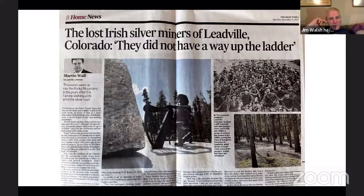And we've gotten quite an amount of press on this. This is an Irish Times article that was published a year ago. And lots of North American media have covered it. It's become a big story in the Irish American community. And this little cemetery and memorial have come to represent so much more than just those buried there. It's come to represent Irish immigrants everywhere who drifted west and were never heard from again. They're the lost Irish. That's what this cemetery represents, the lost Irish.